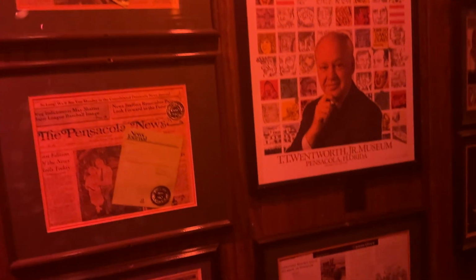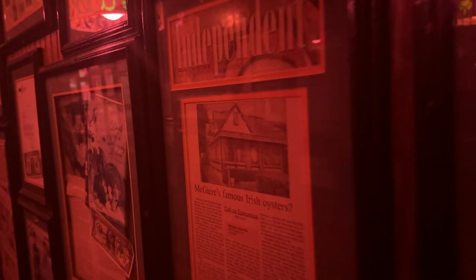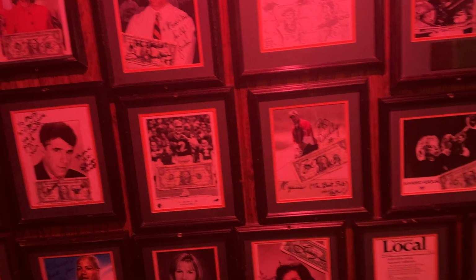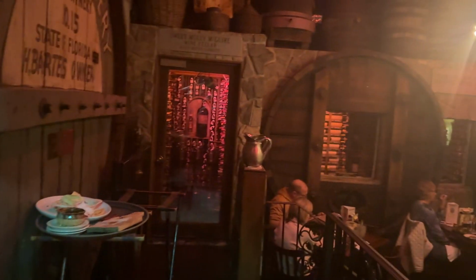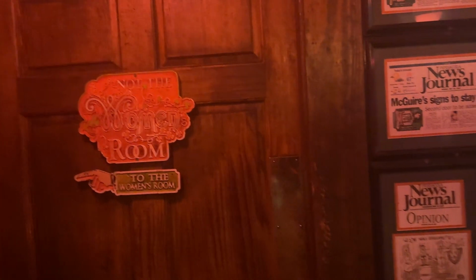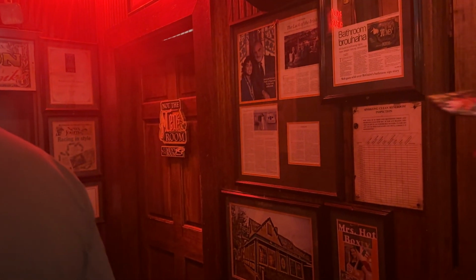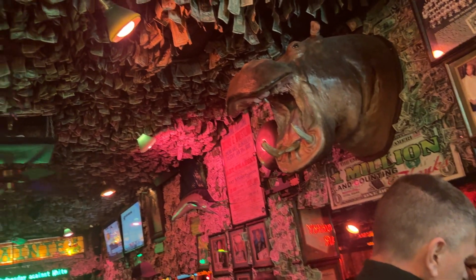Oh, wow. Politicians, musicians, sports. Oh, wow. Maynard Ferguson. That is awesome. Very nice wine room. I like that room. It looks really nice. Not the women's room, so that would be the men's room then. Yes, that's right. And then not the men's room. That way.